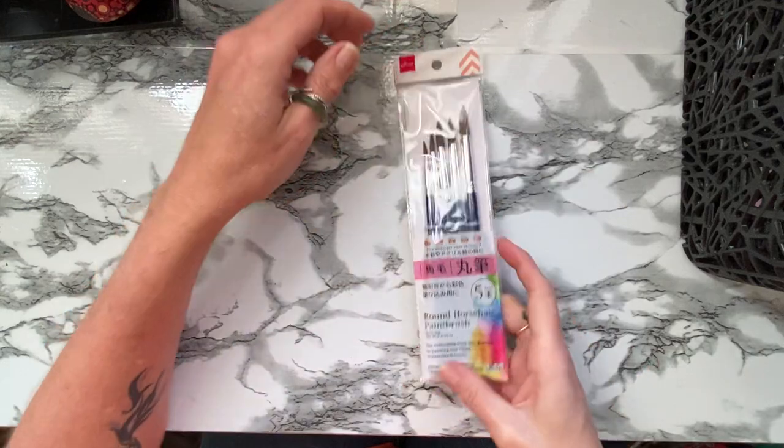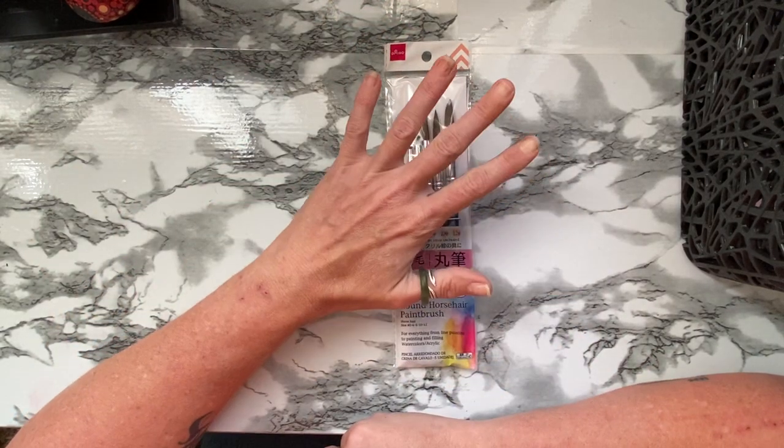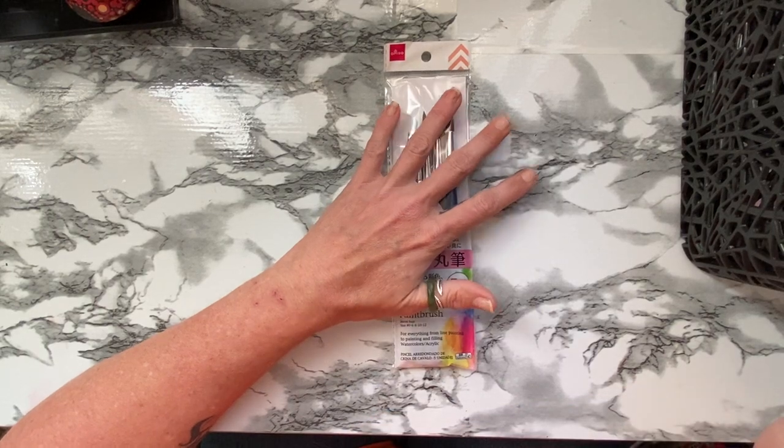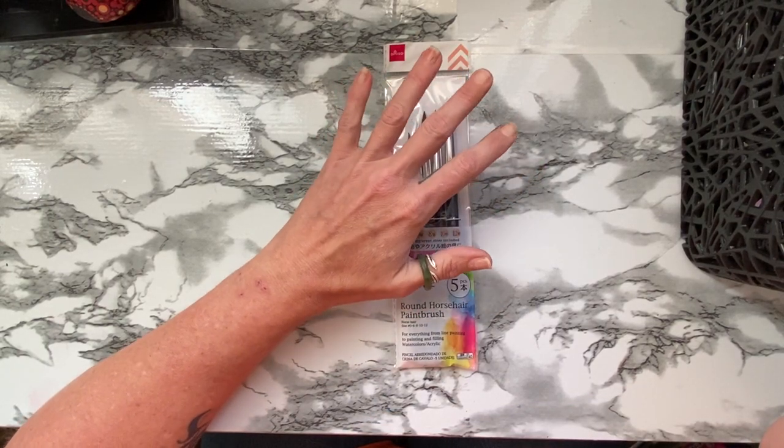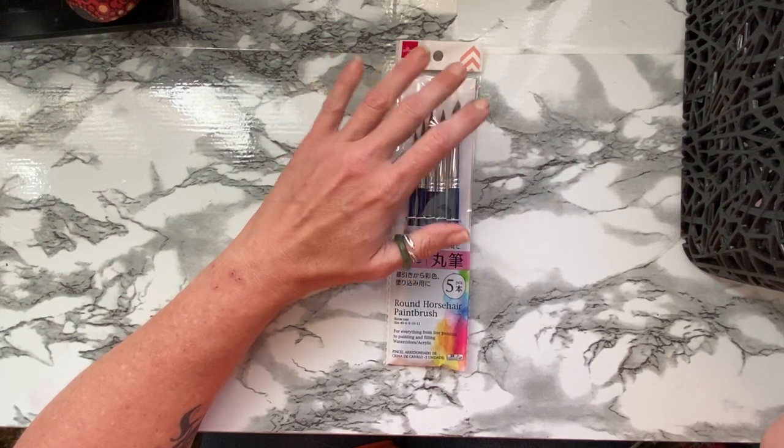What else did I get? Oh, I grabbed myself some more brushes from Daiso. You'll see Daiso pop up quite a bit. So Daiso here, everything's not 100 yen or like a dollar. It's $2.80 in Australia.